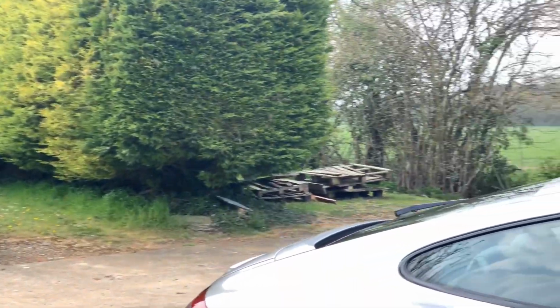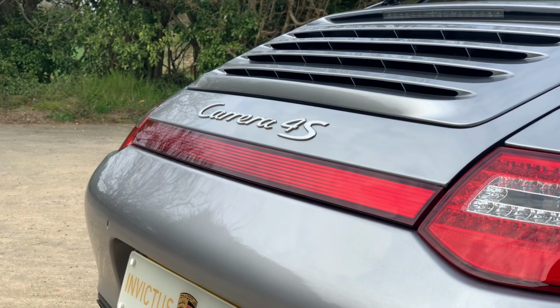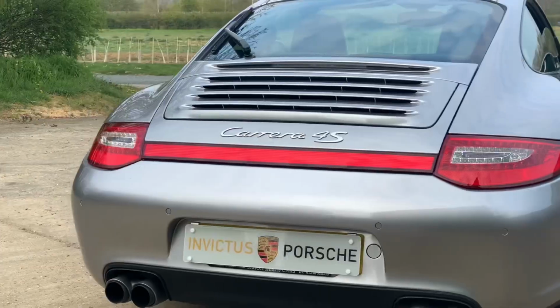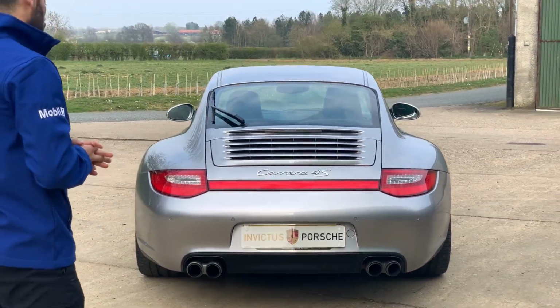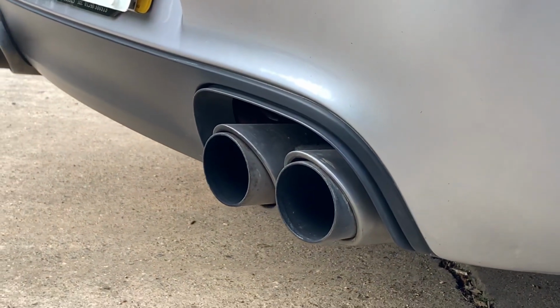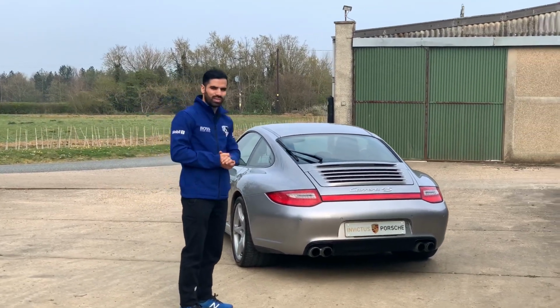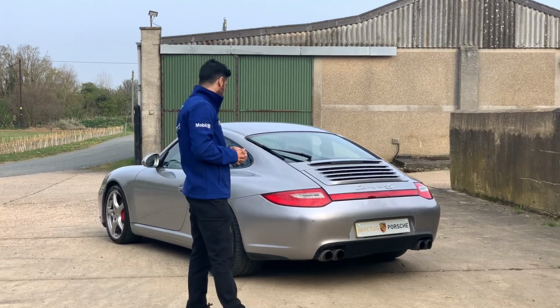You've got the traditional old classy red brake stripe that goes all the way, which signifies that this is a 4S. The other party piece of this particular vehicle is actually the sports exhaust, which I think is almost a must-have because it sounds significantly better than the stock exhaust.